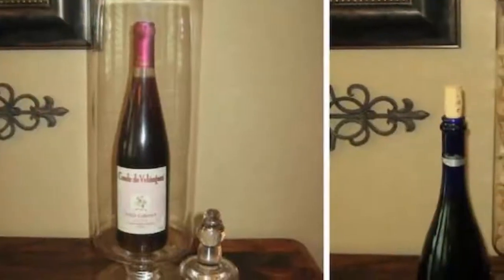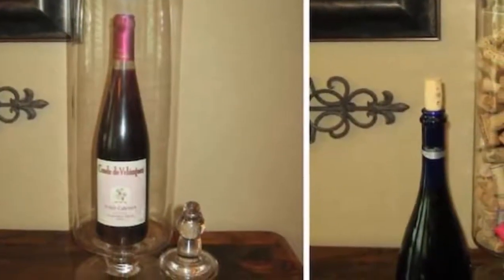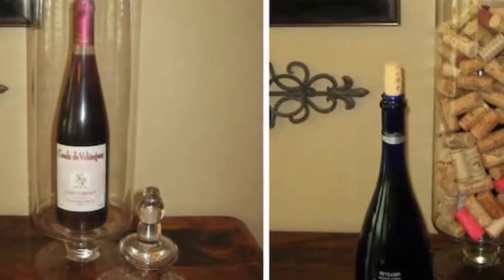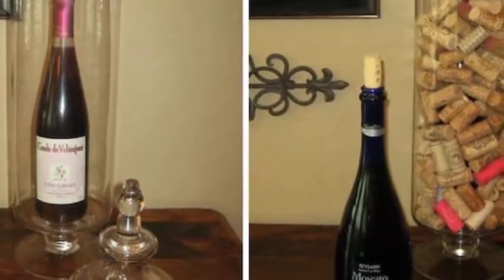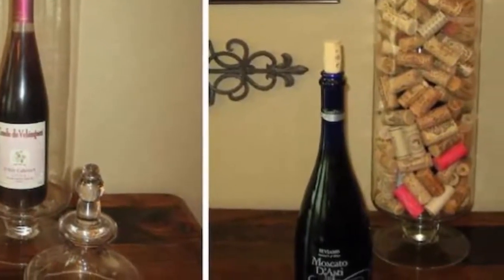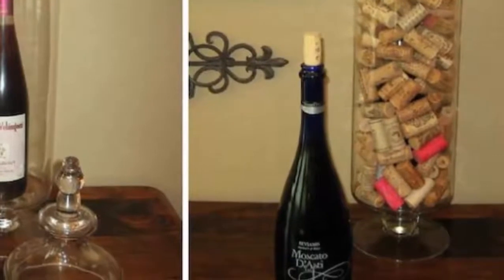8. If you like to fill decorative glass jars with pretty stones or wine corks, but you lack enough to fill the entire jar, here's a solution. Place an empty wine bottle inside the jar. It'll push the corks and other items to the sides so the jars always appear full.